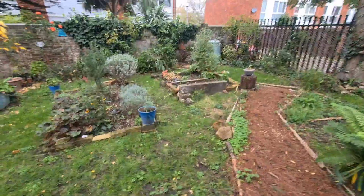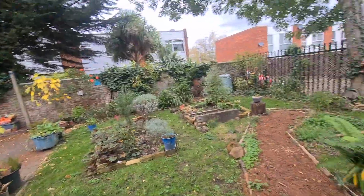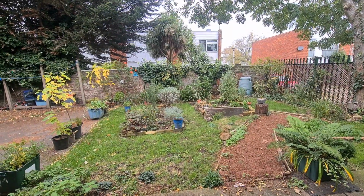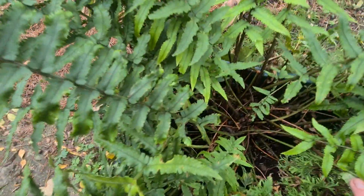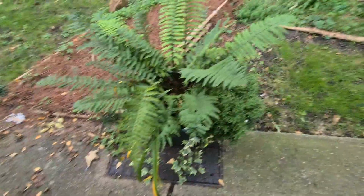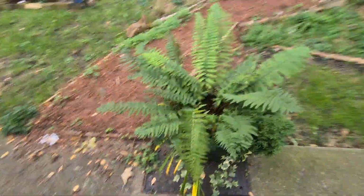I think I just heard a goldfinch. But yeah, it's looking tidier. I've done a bit of work just to tidy it up for the winter. We'll have to keep an eye on it. I think what I might do next year, this fern, it looks lush enough now, but when it comes to the spring, I might cut this fern right back and let it come back fresh. It's only really ivy and conifer in there, so I might cut that fern back and let it come back fresh.